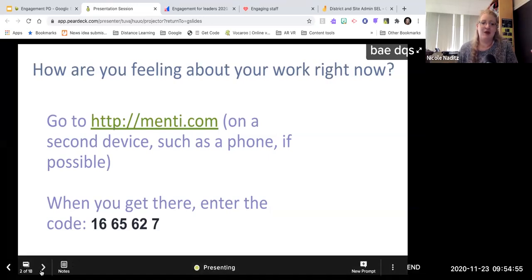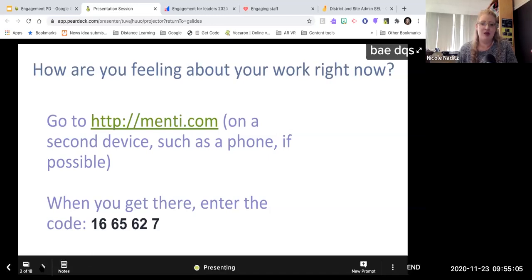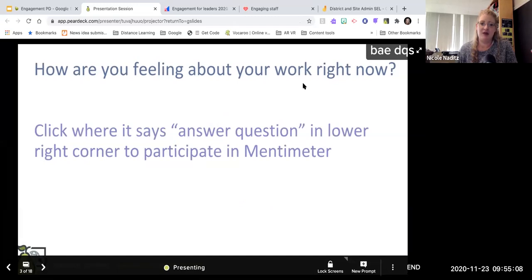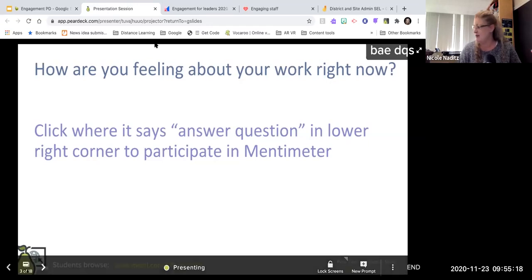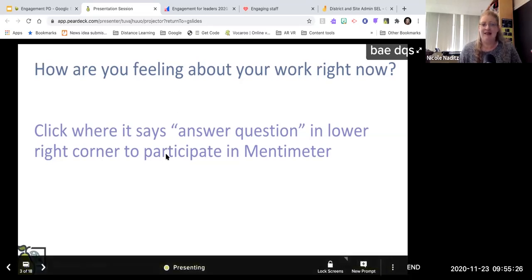So again, if you go to menti.com, you can participate as well. And then put in the code 16 65 62 7. And if you joined our Pear Deck, and I'm going to repost the link to our Pear Deck one more time so that you'll have one-click access to everything we are modeling and doing today, because it will all be accessible through the Pear Deck except for one item that doesn't embed correctly. There we go. We have a lot more people now. Thank you. If you just click where it says answer question in Pear Deck on this slide, it'll take you right to the screen where you can enter a word.